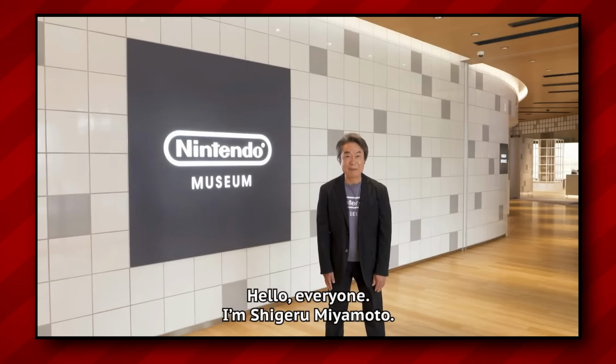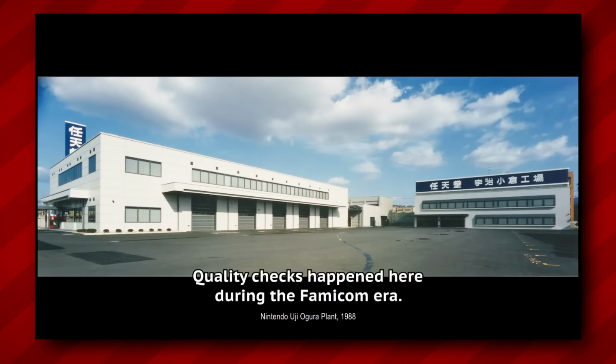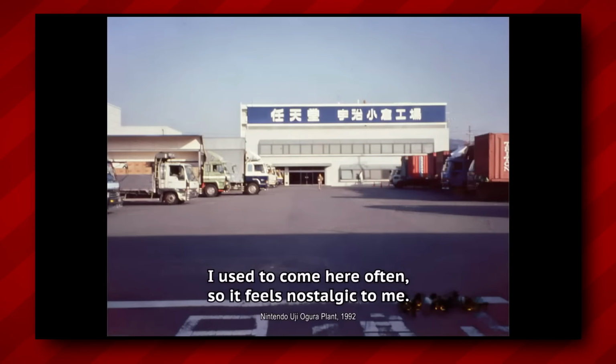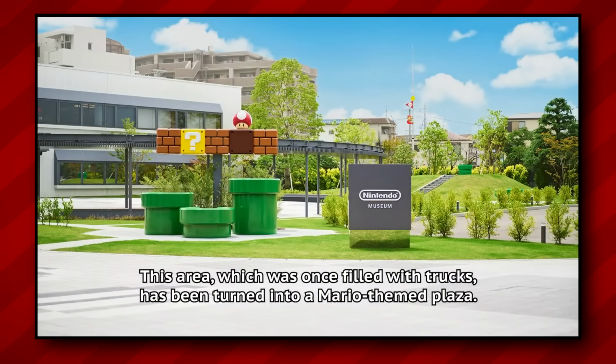Alright, so starting off right at the beginning, Miyamoto introduces us to the Nintendo Museum and gives a bit of a history lesson about the building. This location was once the factory that Nintendo used to produce Hanafuda and other playing cards, so it's super cool to see it come full circle and be used as the venue for the museum. We also get a quick glimpse here of the outside courtyard.